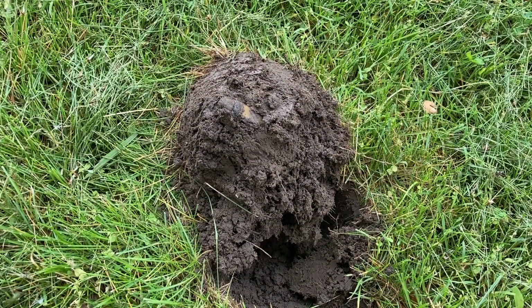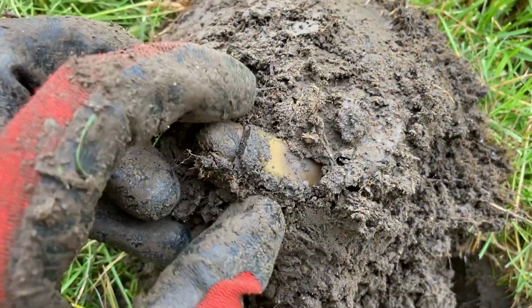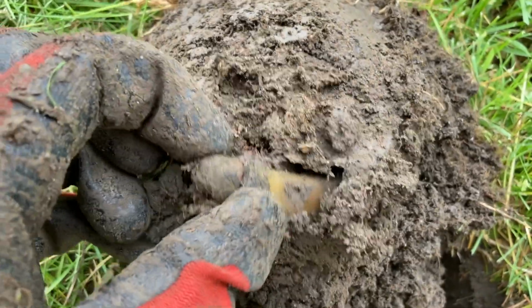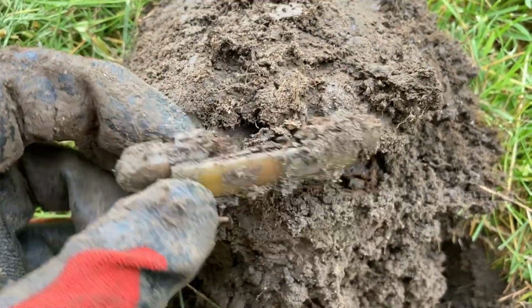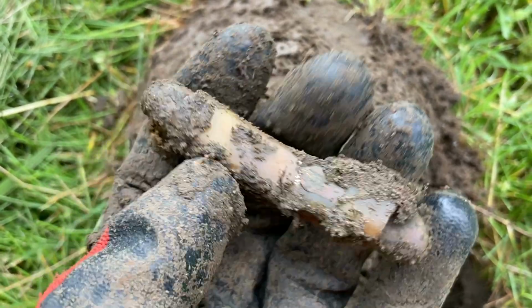This was an ugly, jumpy signal, but it looks like I just got myself a pocket knife sticking out of my plug right here. Don't think it's terribly old, and it's in pretty bad shape. But yeah, a little pocket knife there. Been out here for quite a while.